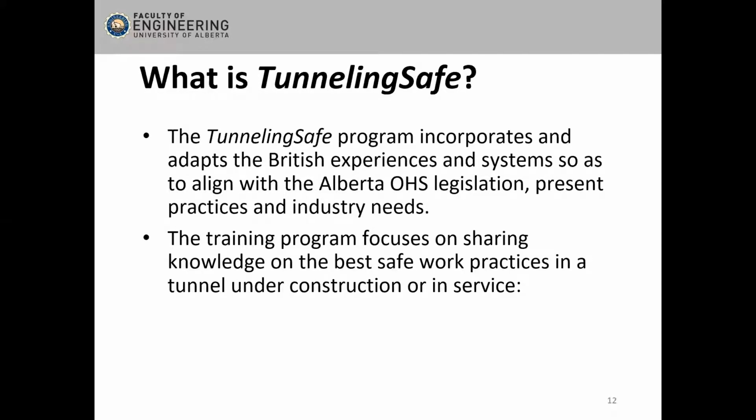The TunnelingSafe program incorporates and adapts the British experiences and systems so as to align with the Alberta OHS legislation, present practices, and industry needs. The training program focuses on sharing knowledge on the best safe work practices in a tunnel under construction or also in service.